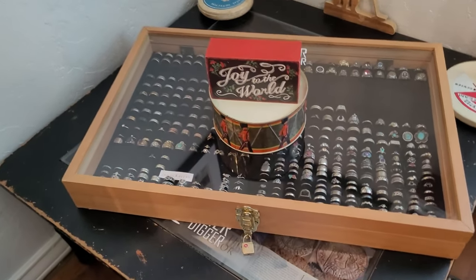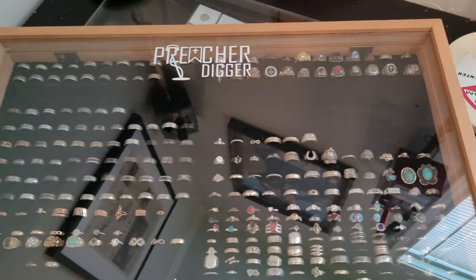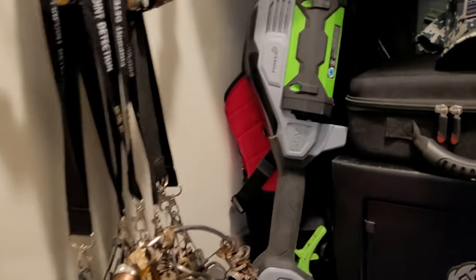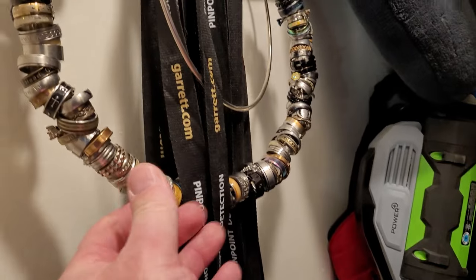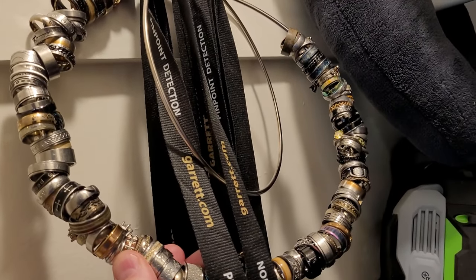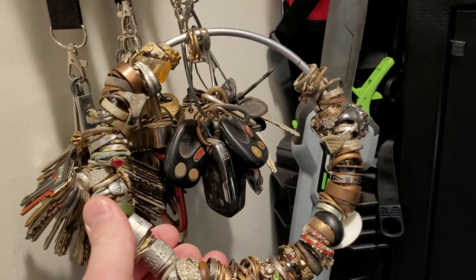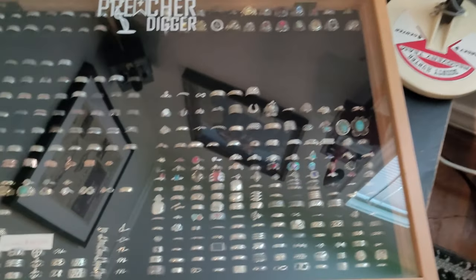This is my rings that I have found. I'll move the Christmas display. Lots and lots of rings. That's not all. If I take you over here and we go into my closet, you can see here's another ring of junk rings. There's a bunch of keys. And then here's another ring. All those, I think there's 200 or more. Those are all stainless steel rings. Those are probably 300 or 400 junk rings. And so we have all those rings in here. There's over 400 in here.